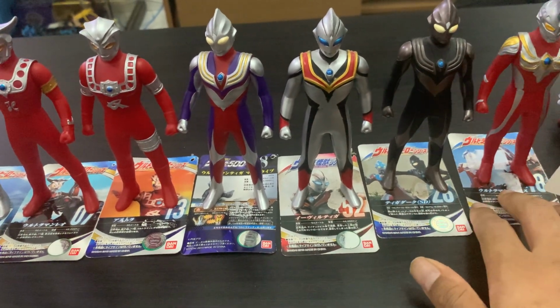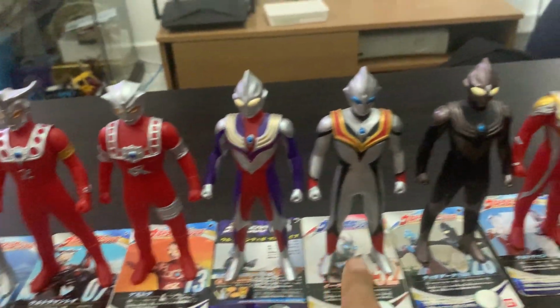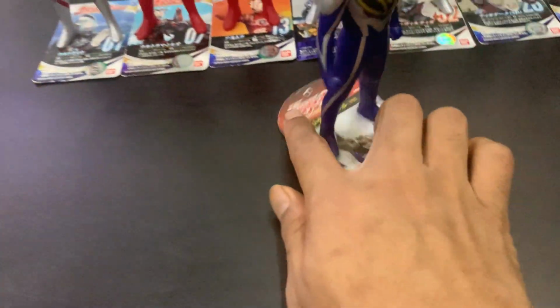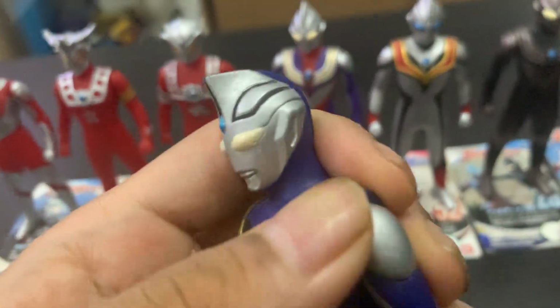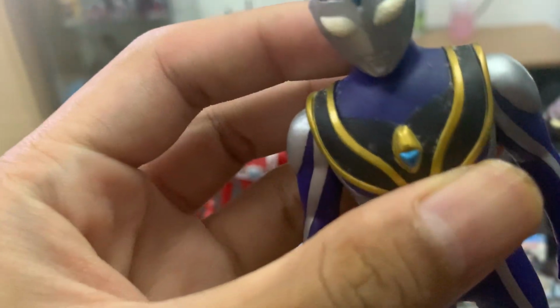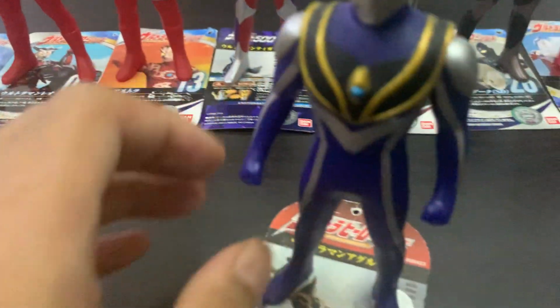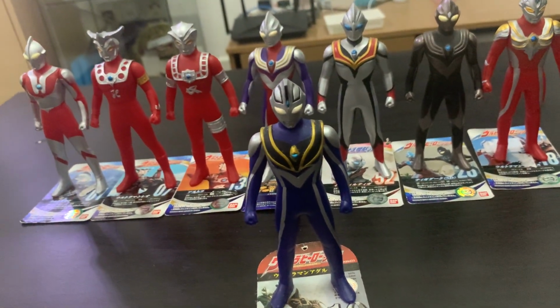And I think then how many? 1, 2, 3, 4, 5, 6, 7. And then we got Agu. Man, I should have Gaia, cause then it'll be complete. But yeah, I should buy Gaia. It's a bit dirty. Sucks. What the hell is that? Maybe I should wipe it. Maybe I should wipe these toys more often. It's very dirty. Yep, I'm a bad collector. But never mind, there you go, we got Agu.